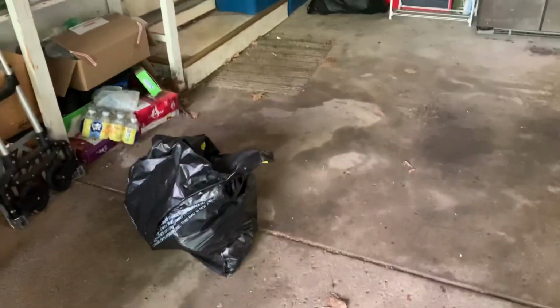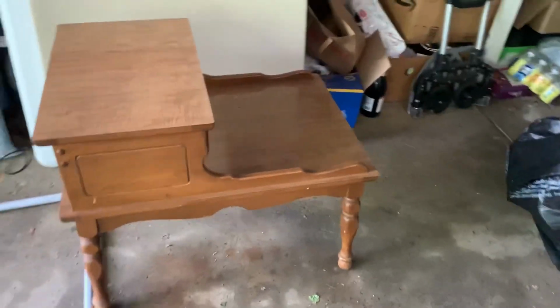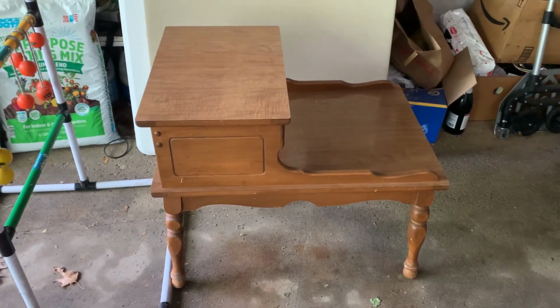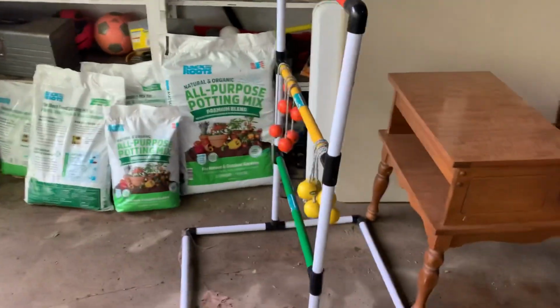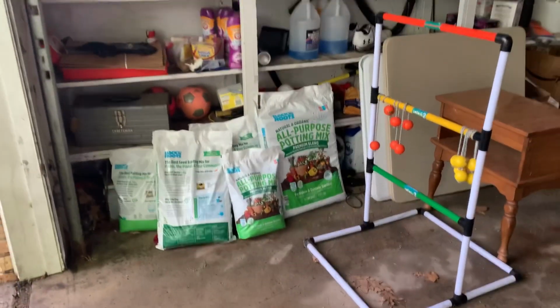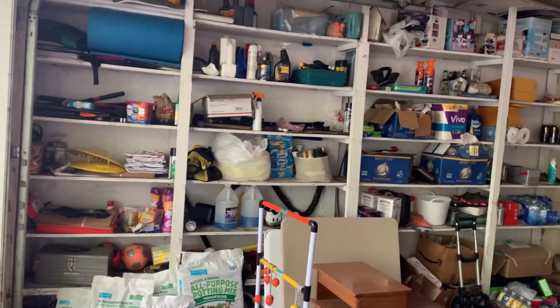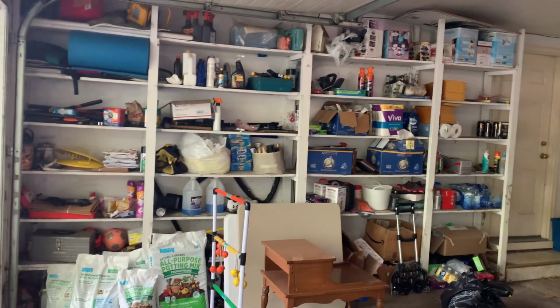In a video a while back, one of you suggested I put our shoe holder out here in the garage for winter boots. So that's exactly what I did. I have one bag to go to donation. And I've got to figure out what I'm doing with my new table. Well, new to me. And these shelves. Oh, these shelves. I did not get to this in this video. So this will definitely be included in part 2 of the garage declutter.